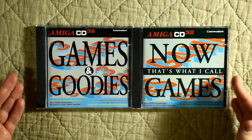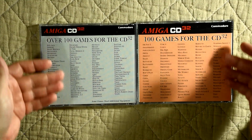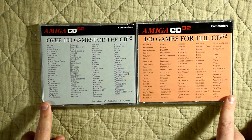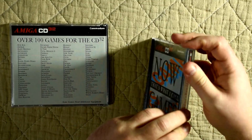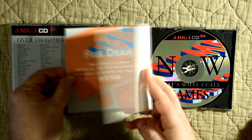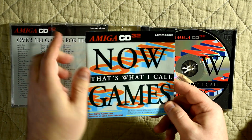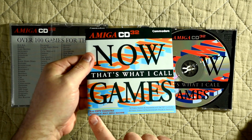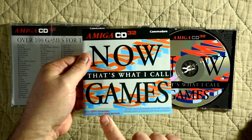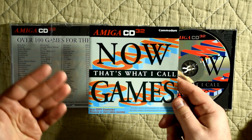And they both share a very similar art and branding, which is continued on the back, where it's just a list of games that it includes. Opening them up we find the CD, and both have a registration card that doubles as the cover. There's no real manuals here. And while there might be this large CD32 branding on the front, it actually also has this little bit of text in the corner that informs us that it's also compatible with the CD-TV and in theory any Amiga with a working CD drive.